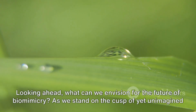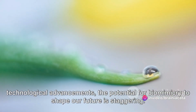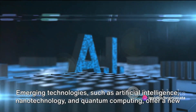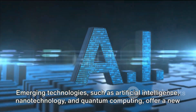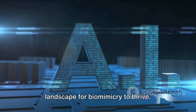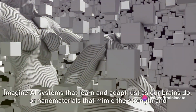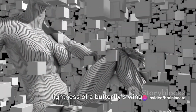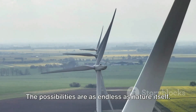Looking ahead, what can we envision for the future of biomimicry? As we stand on the cusp of yet unimagined technological advancements, the potential for biomimicry to shape our future is staggering. Emerging technologies, such as artificial intelligence, nanotechnology, and quantum computing, offer a new landscape for biomimicry to thrive. Imagine AI systems that learn and adapt just as our brains do, or nanomaterials that mimic the strength and lightness of a butterfly's wing. The possibilities are as endless as nature itself.